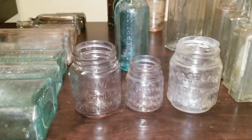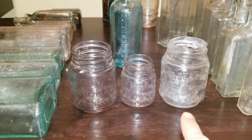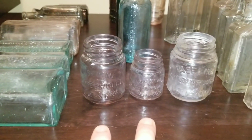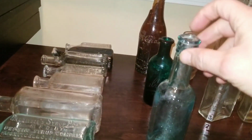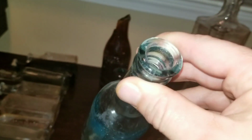Then I got these Vaselines here. If you can tell, this one here, it's clear, but these other two have a purplish tint to them. And I love pulling bottles out of the ground, and then they change color on you. And got a couple purples there, so I might have to go back and get some more. Nothing special here, but it's embossed Lea & Perrins Worcestershire sauce. And I don't think anybody can say that correctly, and I probably didn't either.